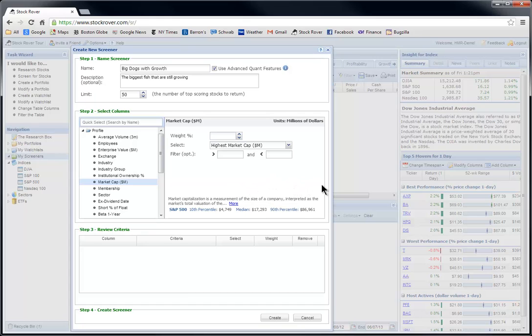If we're talking about big dogs with growth, the first thing we're talking about is large cap. So we look at market cap, which happens to be selected for us, and we say that we want companies that are at least $10 billion in market cap. So we'll put in 10,000 million, or 10 billion, and that's the first criteria. Then we want to assign a weighting to how valuable that is as part of the overall quant. We're going to say that's worth 10% of the overall grade because there's going to be other criteria we use.